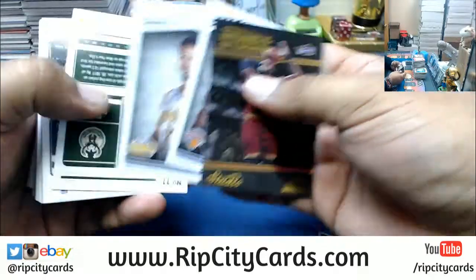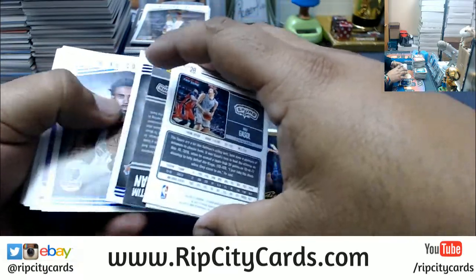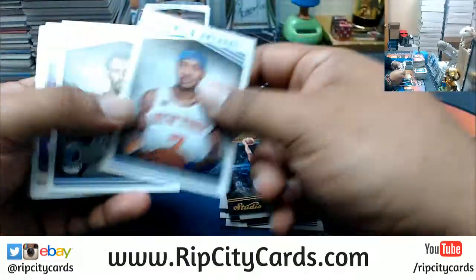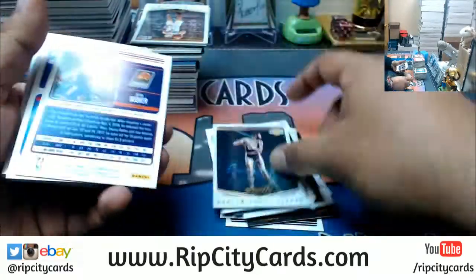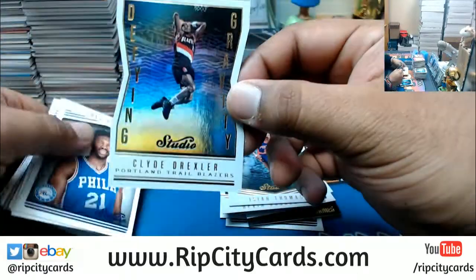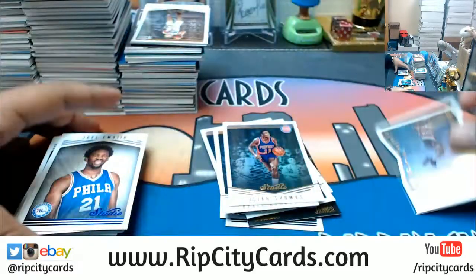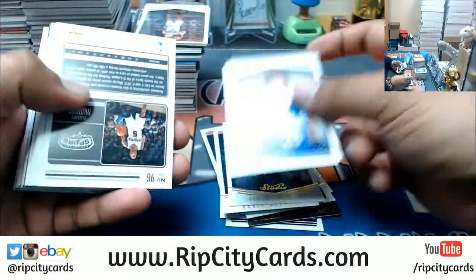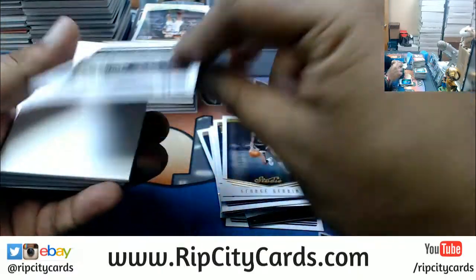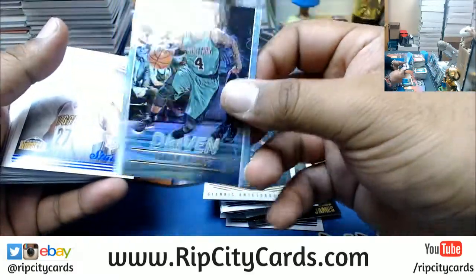Alright, so an insert there for LeBron. Malcolm Brogdon. Why are they doing this to me? God, I hate when they do stupid stuff like that. Sorry, but it really grinds my gears when they do things like this. Just have the cards facing one direction, please. Clyde Drexler die cut for the Blazers. Very nice looking cards. Extremely nice. Simple, clean. I do like the design. But just have it face one direction for your boy.